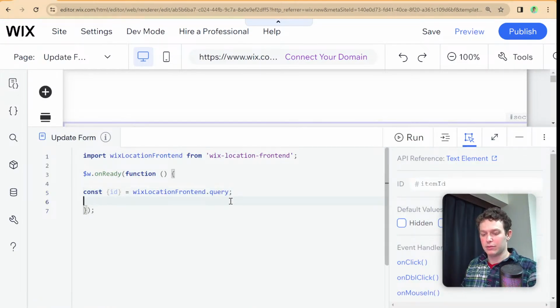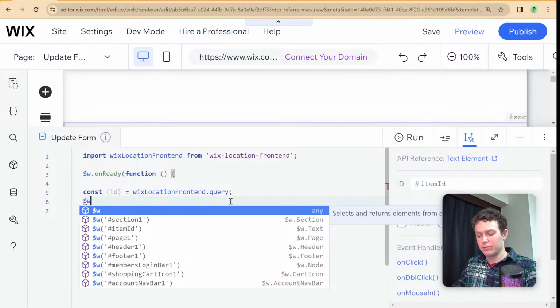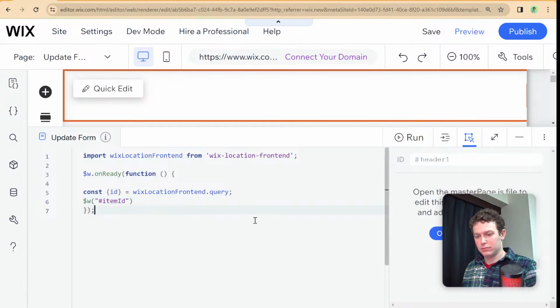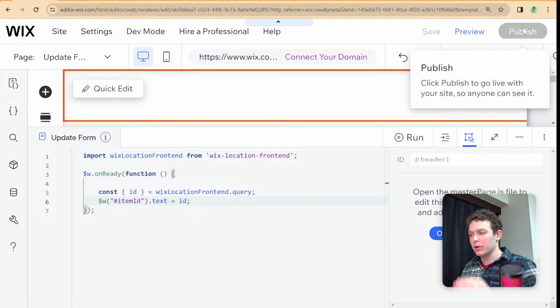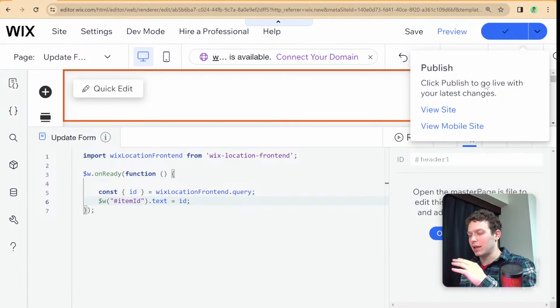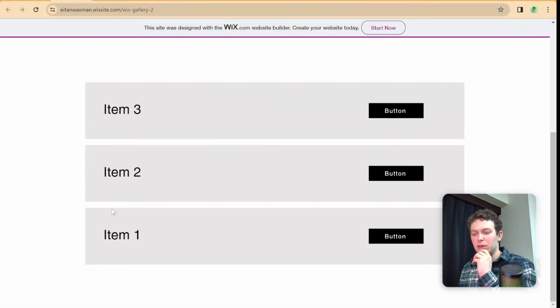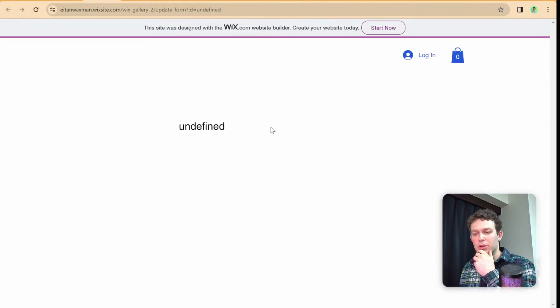So select here in the code item ID dot text equals ID. And this should probably work. The only thing that might not work is that I don't remember if you can use that kind of URL navigation inside of link. But here we have our populated repeater. And if I go ahead and click this button, yeah, so that worked.